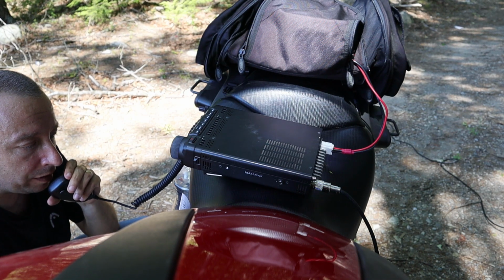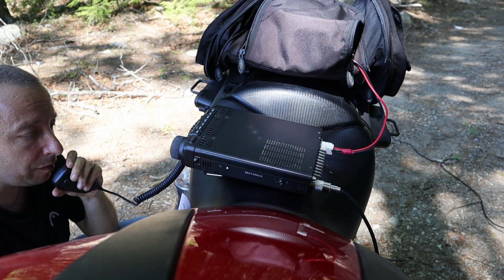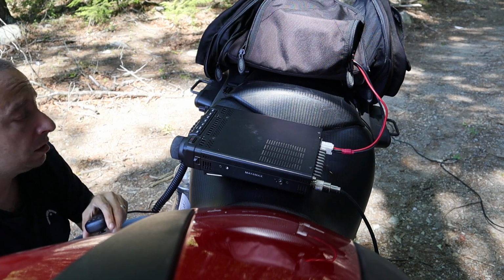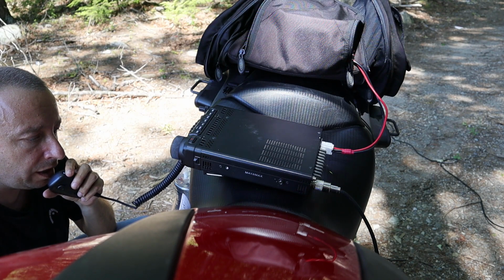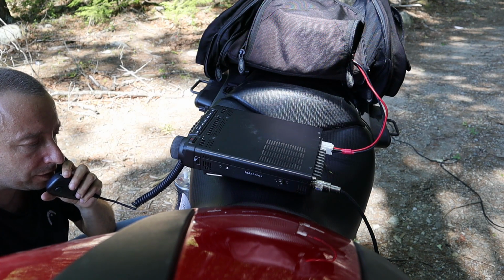CQ POTA, CQ POTA, CQ POTA. November 1, November Uniform Golf. November 1, November Uniform Golf, CQ POTA from Kilo 4729. CQ Parks on the Air, CQ Parks on the Air. November 1, November Uniform Golf. Calling CQ POTA from Kilo 4729 in Massachusetts.